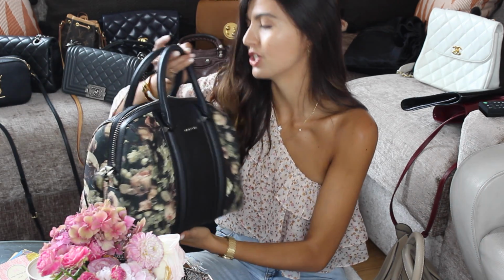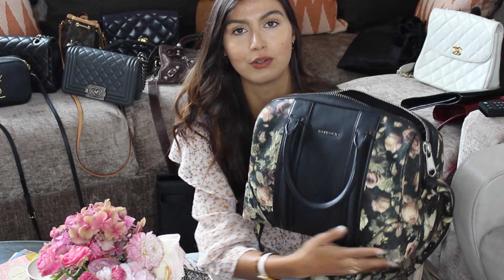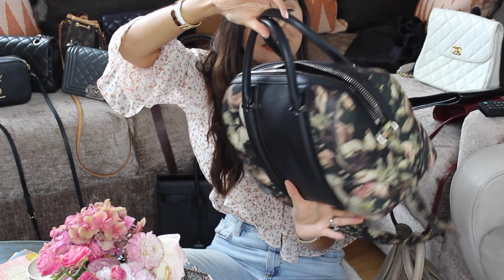And then onto my Givenchy. This is the Lucrezia bag. This was from a limited edition collection years ago, and it's got the side paneling with the floral. I have debated selling this a few times because I don't wear it that much, but I think it's such a classic bag, and it is one I go back to whenever I'm wearing khaki or military colours. I always go for this bag, and I like that it's oversized and big. It's really lightweight. You can fit so much in here comfortably, so it's really good for travelling as well. And I just think it's super chic, and I absolutely love it, so I'm definitely not selling it.